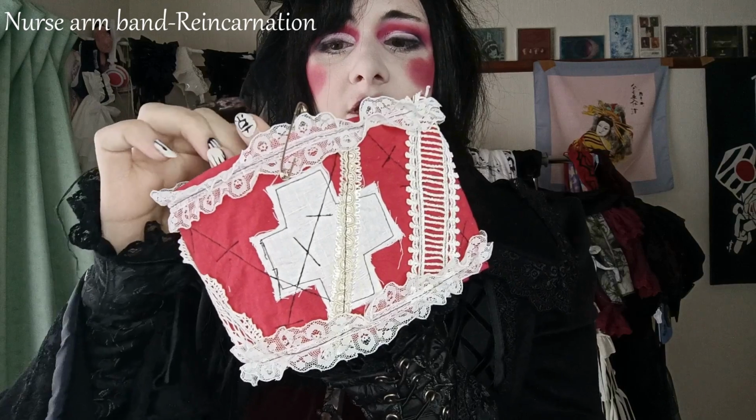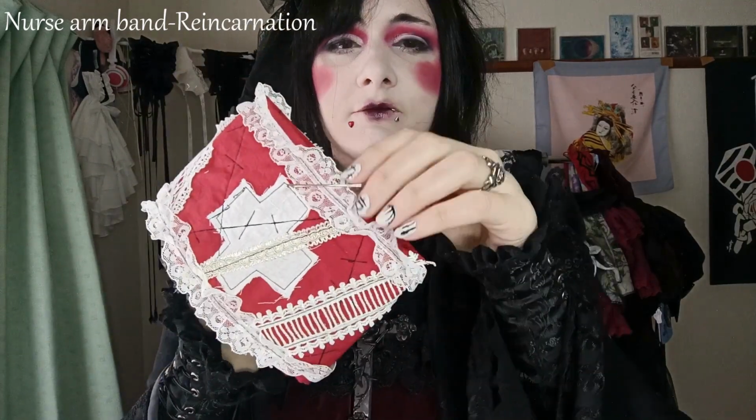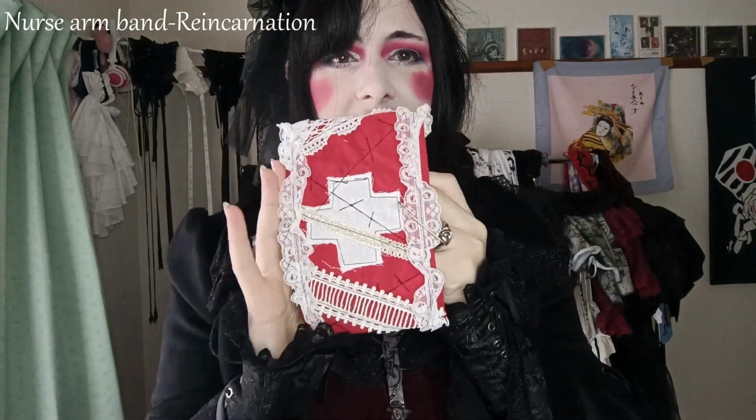Since we're into more out of ordinary pieces, another piece that I got this year is this nurse band, which is from the brand Reincarnation, which is owned by Rine. It's so pretty. I haven't worn it yet. I purchased it in the Design Festa in November, but it's really pretty. I love doing girdle coordinates, so I absolutely want to do a coordinate with this.